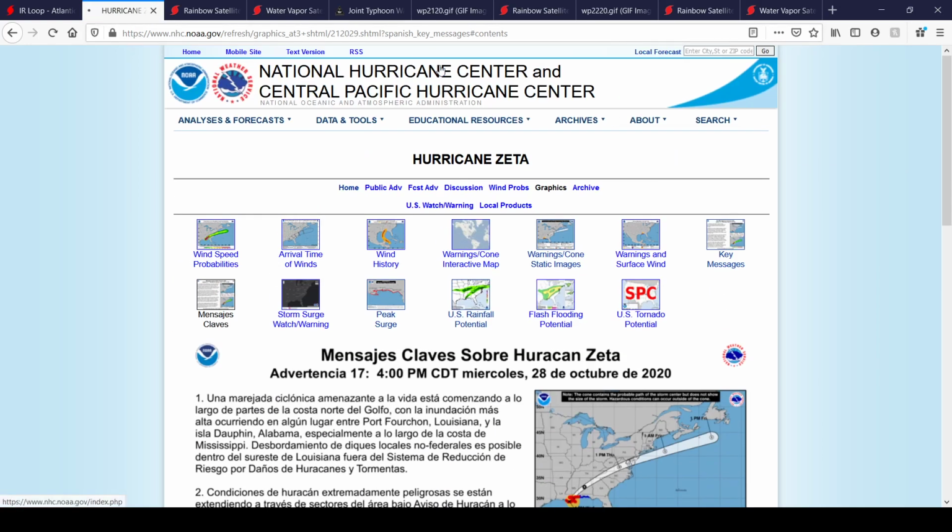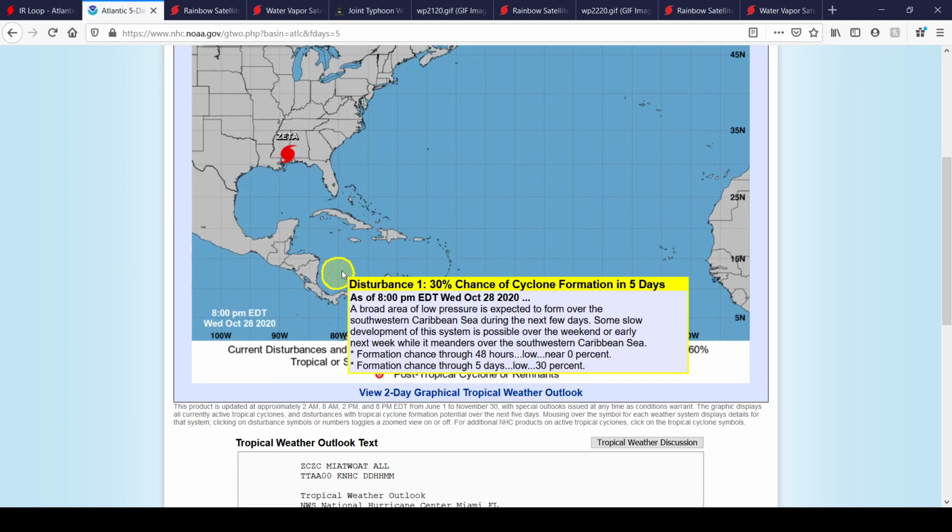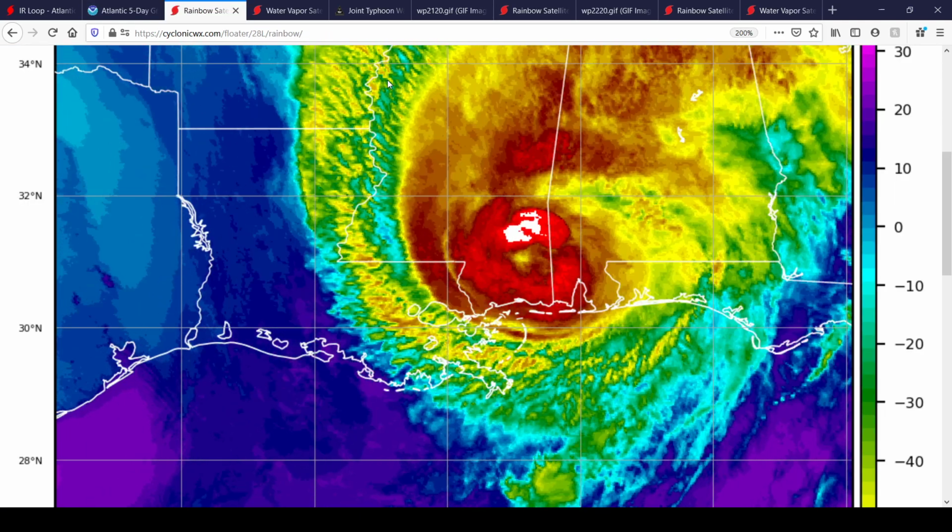And then while we're at it, let's take a quick look at the area of interest that may potentially form in the Central Caribbean here. It has a low chance of formation. There's a 0% chance of formation in the next 48 hours, and into the next 5 days it has a low 30% chance of formation. So just something to keep an eye on there for that storm.